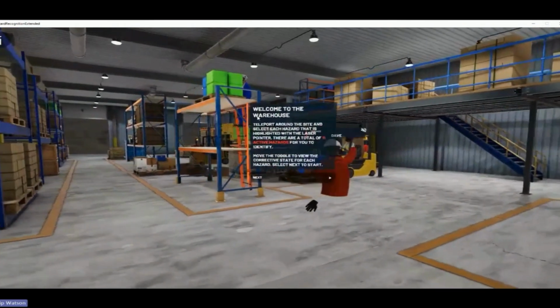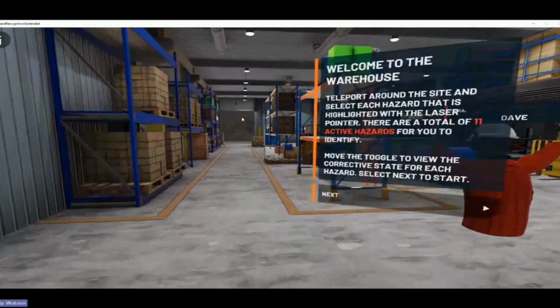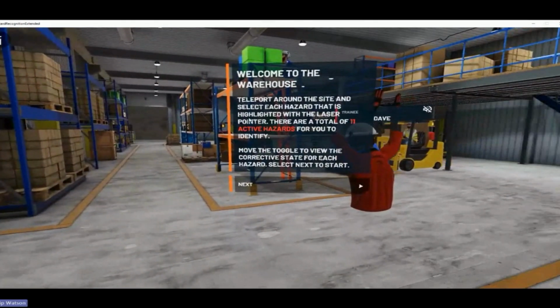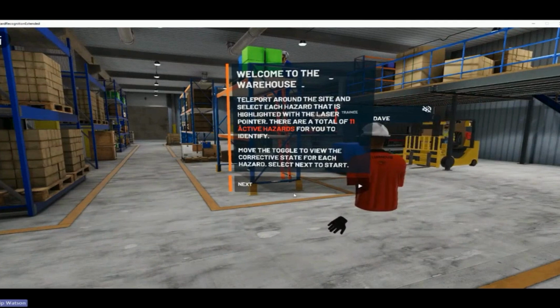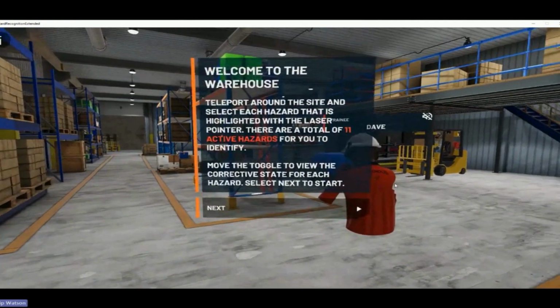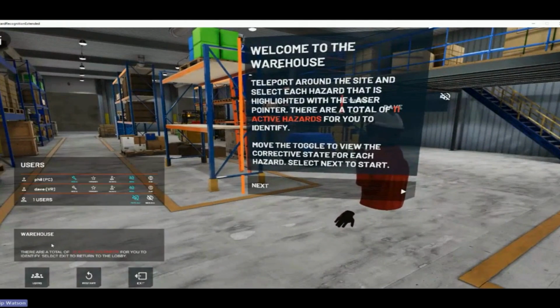There are a total of 11 active hazards for you to identify. Toggle to view the corrective state for each hazard. Select next to start. The start UI is getting read out to me. It's saying teleport on the site, select each hazard, and I can click on any of these UIs. At the moment Dave can't though, this is through choice. This is one of our control settings we have in here.